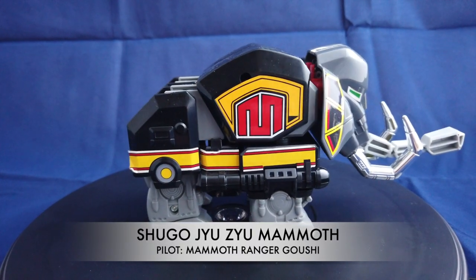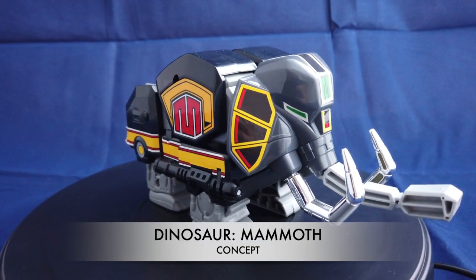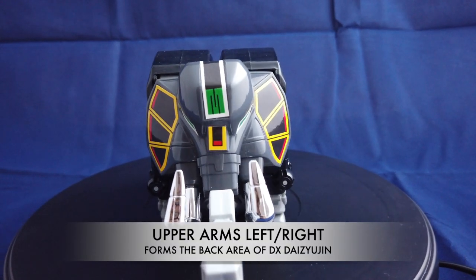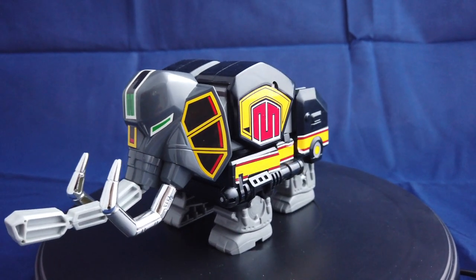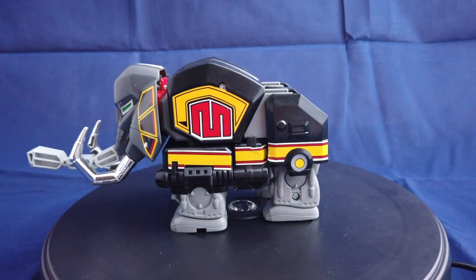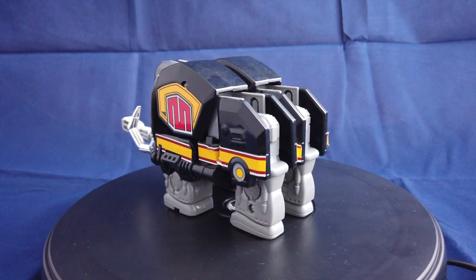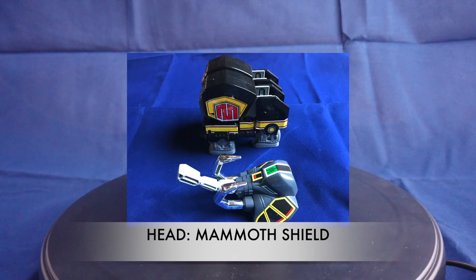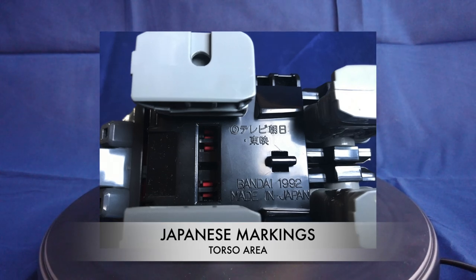Shugoju Zoo Mammoth. It is Mammoth Ranger Goshi's guardian beast. It is also a mammoth elephant mecha concept and forms the upper extremities, both left and right arms, and the back of Daizyujin. The toy mobility for this one is limited to the two hind legs. Sticker decals are also present, making this toy look cool. The head forms the mammoth shield for Daizyujin. Japanese markings can be found at the bottom torso area.